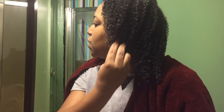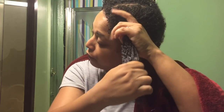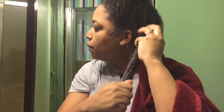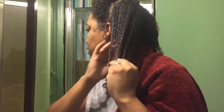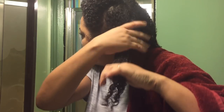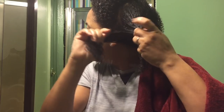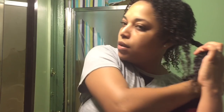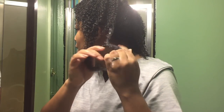Now, I can't tell if it will detangle my hair because with the Diva Curl No Poo, that's like my go-to. I will try foaming cleansers, but it has to be super hydrating because a lot of those strip my hair. I like to finger detangle again just to get the tangles out. This towel is obstructing the greatness of my hair right now.